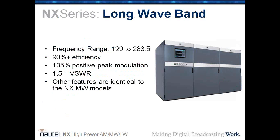product on the market. Just a note to mention, not probably too many people listening today are interested in this, but the NX series is also compatible with the long wave band, and it has basically the same features and functions, but it operates in the 129 kilohertz to 283.5 kilohertz band. Otherwise, they're identical in functions and features and pretty much performance to the medium wave models.